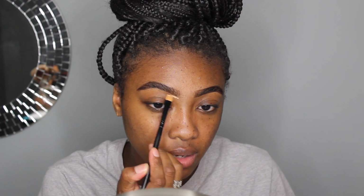So now I'm using the NYX Gotcha Covered Concealer, and this is in shade Golden. I'm just carving out my brows with this.